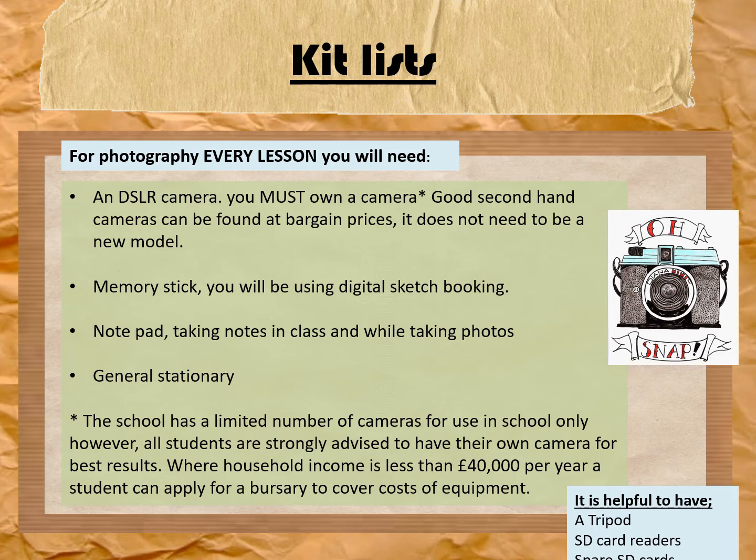And you may also be entitled to a bursary, which can go towards a purchase of a camera for you to use at school and in your own time.